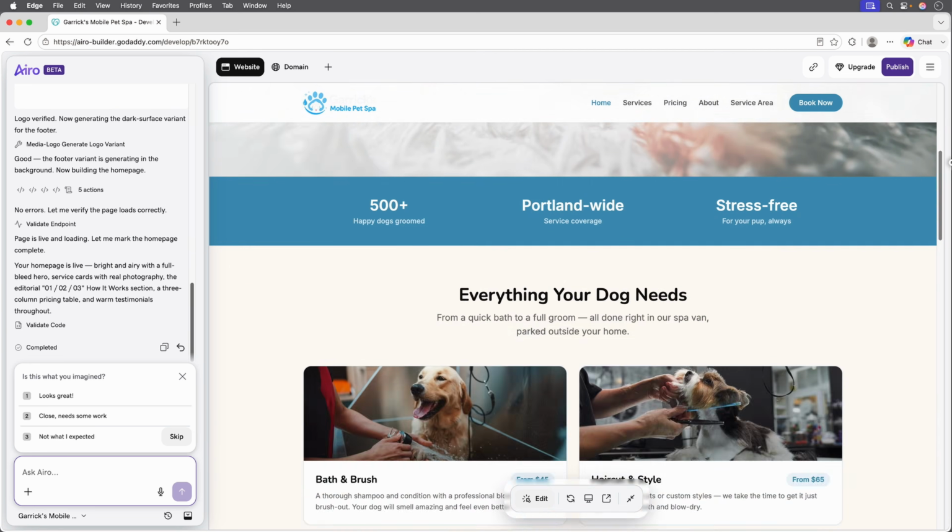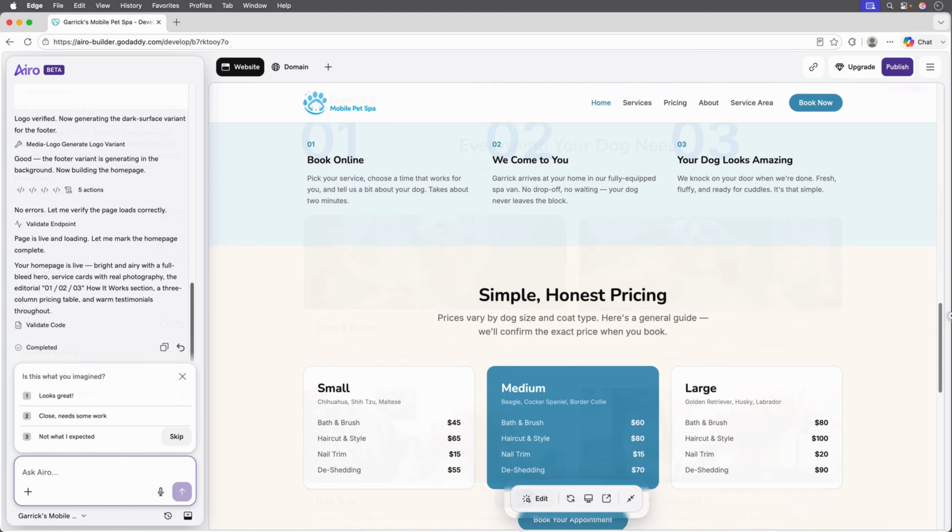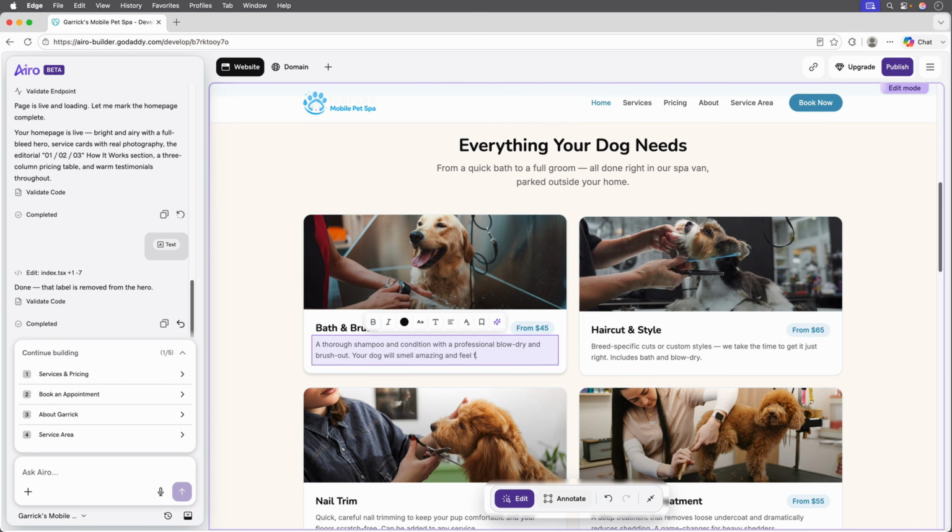I recently used it to build a working website for a small business in just a few minutes, with no wrestling with templates, no code, and no developer. I just described the business in my own words, and it built the whole thing for me. The pages, the copy, the images, and even a working appointment request form.